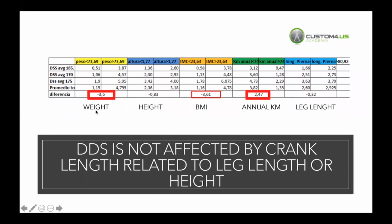But when we analyzed the weight, the body mass index, and the annual kilometers, we saw a very big difference between the thinner and the not as thin riders, between the riders under 23 body mass index compared with the riders with a higher body mass index: 4.78. For the riders doing more than 7,000 kilometers per year, 1.35, and for the riders doing less than 7,000 kilometers per year, 3.82.